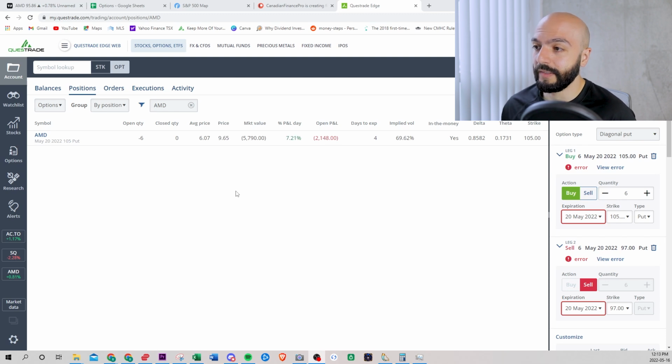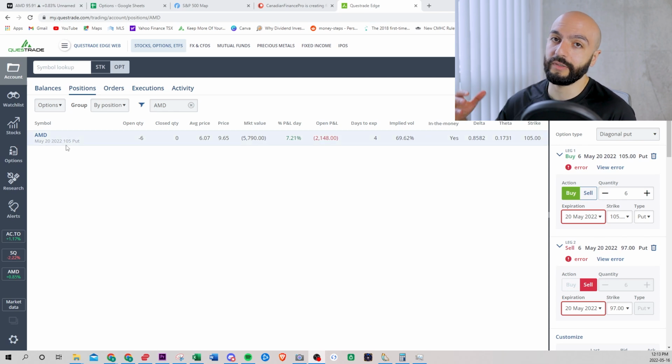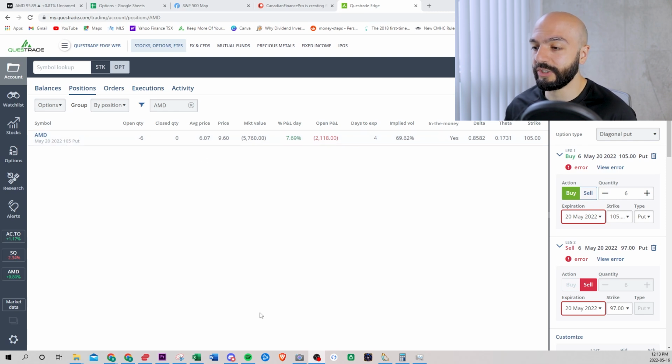Usually, you won't get early assigned. The second it is even 1 penny in the money, you can be early assigned, so someone can exercise their option and force you to buy it. 95% of the time that doesn't happen. It is pretty rare that I get early assigned, but I'm not sure I want to own the shares yet.